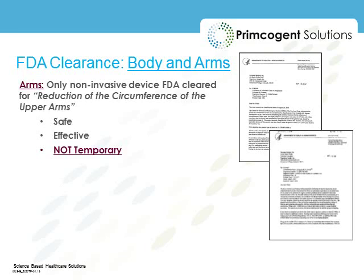Now, the ultimate independent body, I should say, that evaluates the safety and efficacy of a treatment is, of course, the Food and Drug Administration. They do an exhaustive analysis. They demand certain parameters and quality of clinical trial in order to demonstrate the overall effectiveness of a device before they can even consider providing it a market clearance. So Zerona AD has been FDA cleared for the circumferential reduction, or reduction of the circumference, of the upper arms.